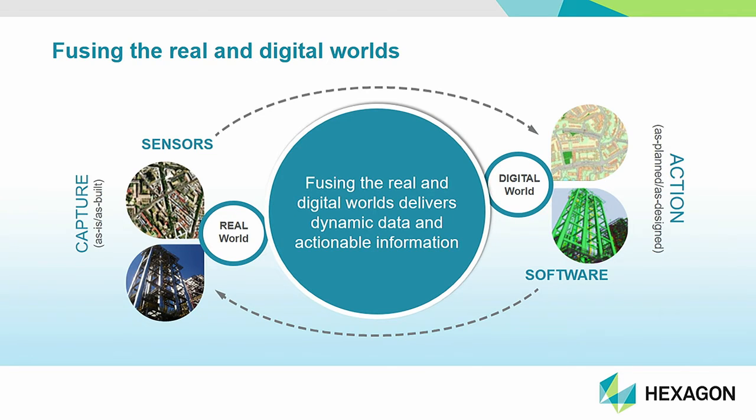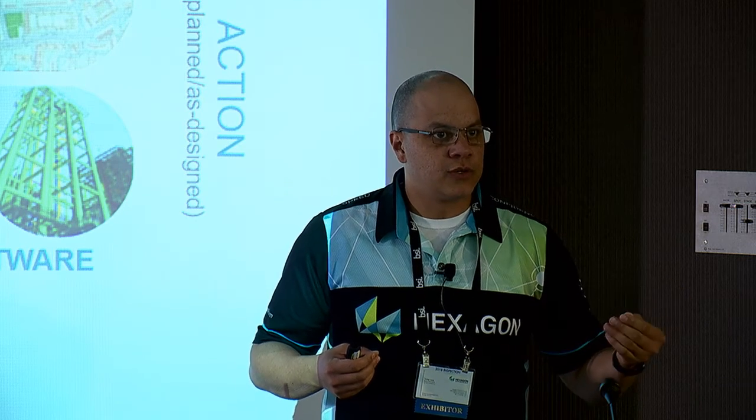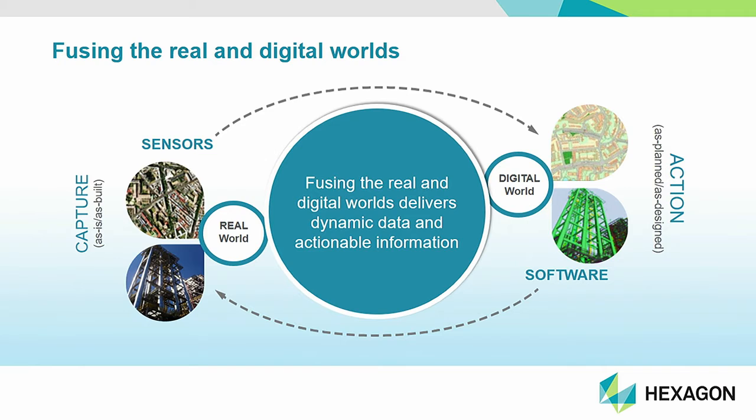And part of what we do at Hexagon is, with our hardware and software, we fuse the real world and the digital world together. From sensors to software, we can take information gathered throughout those two worlds and bring them closer together so that we have better process flow, better efficiencies, and quality products at the end of it.